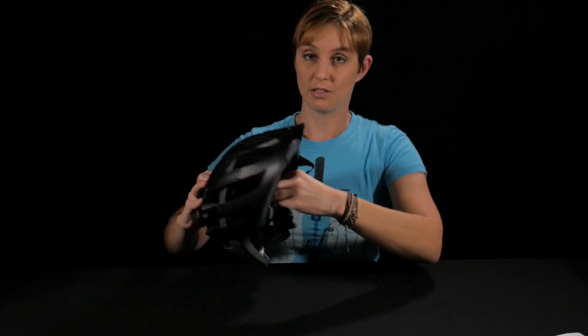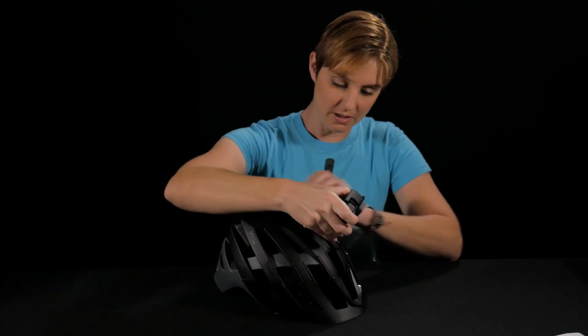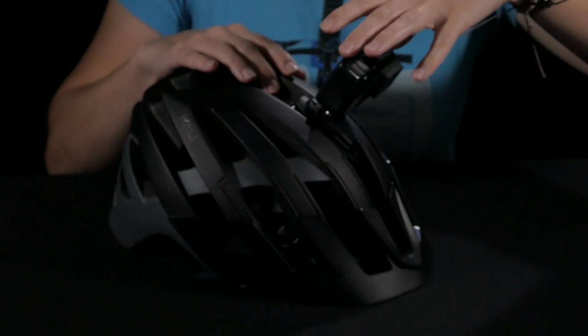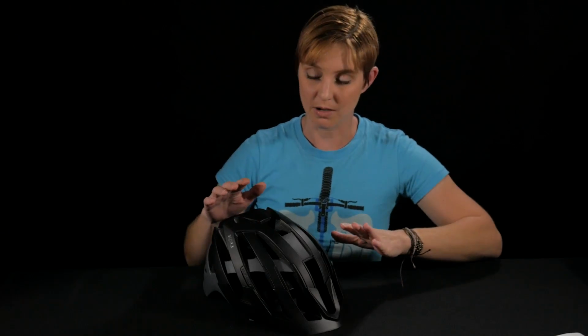And then the other thing that's really cool on the outside of the helmet, because mountain bikers, we love our GoPros. We have a detachable GoPro mount. You just snap it right on there. And the cool thing is how easy it comes off. So if you hit a tree, that's not going to be a problem.